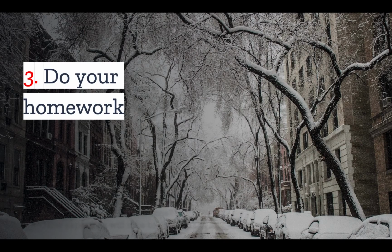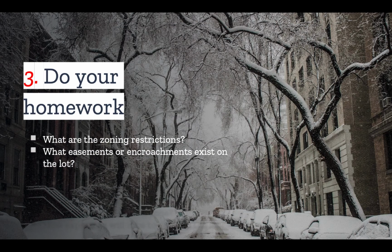Number 3. Do your homework when looking at an infill lot. Ask yourself the following questions. What are the zoning restrictions on the property? Perhaps it is undeveloped because any building on the lot wouldn't be able to meet certain zoning requirements, like setbacks. Are there easements or encroachments on the property? If you are looking at a lot with 2 buildings built on either side, it's possible that one of the buildings has a major encroachment that would make building difficult.